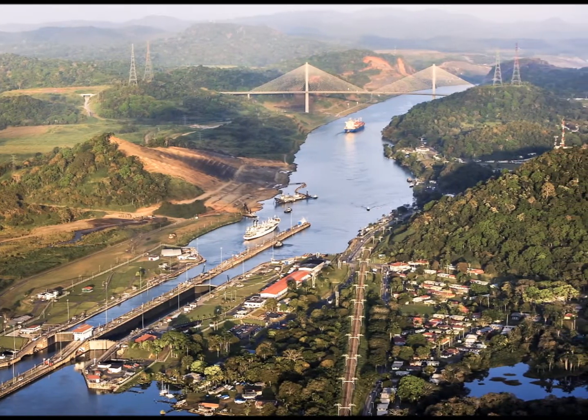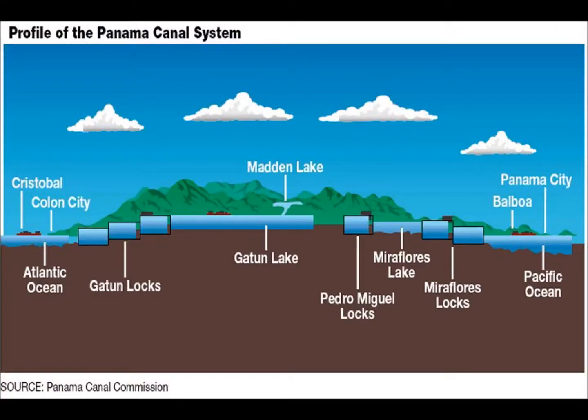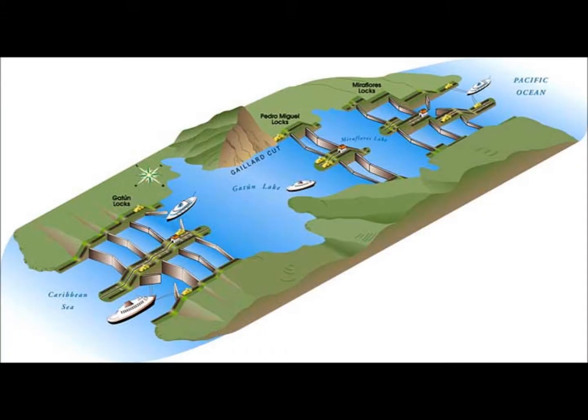Unlike the Suez Canal, the Panama Canal has a series of 3 locks, raising ships upward 85 feet to Gatun Lake, and then 3 more locks, lowering ships to the other ocean.